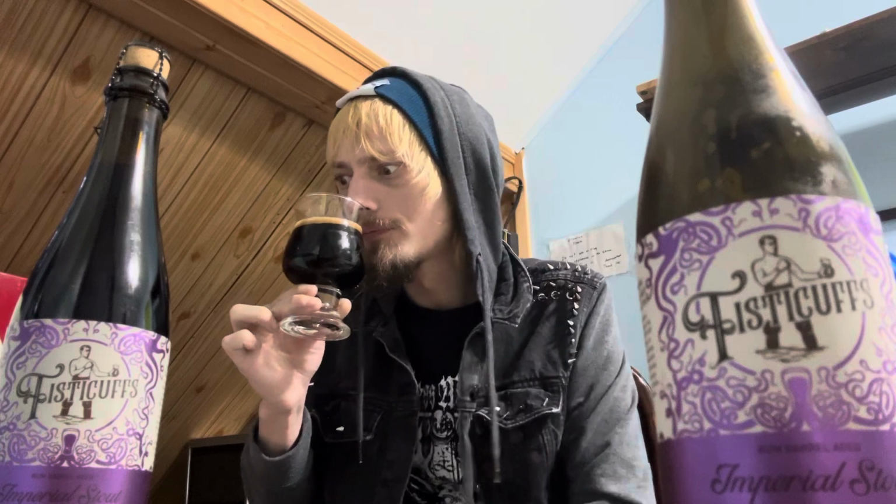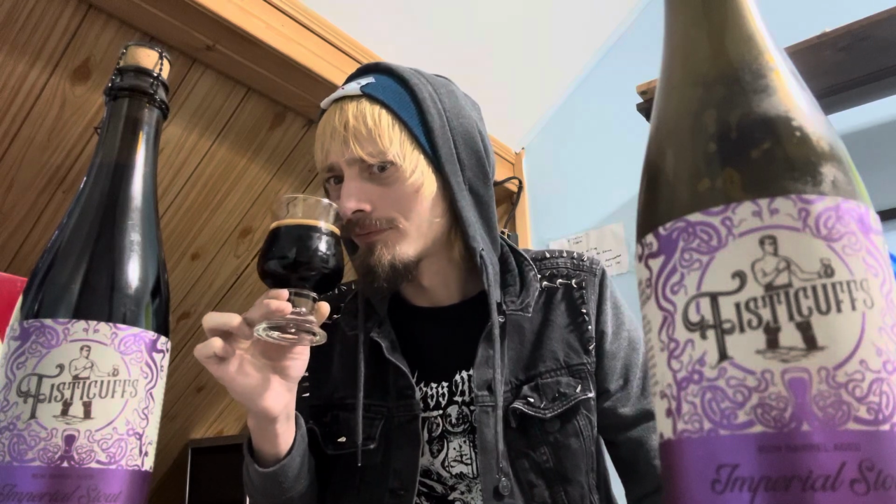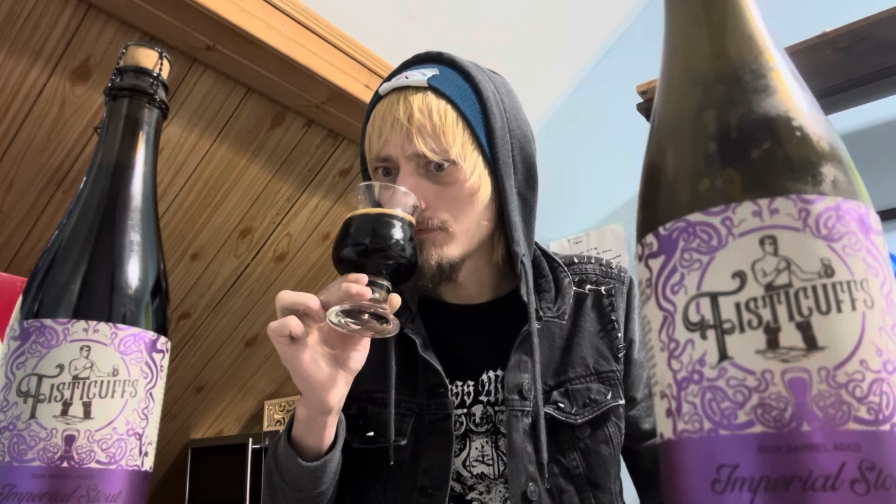This one's really interesting. And I think I paid like $9 for this. So, I mean, damn. This smells really nice. Like rum cake, coffee cake. I gotta try this. Cheers, everybody.